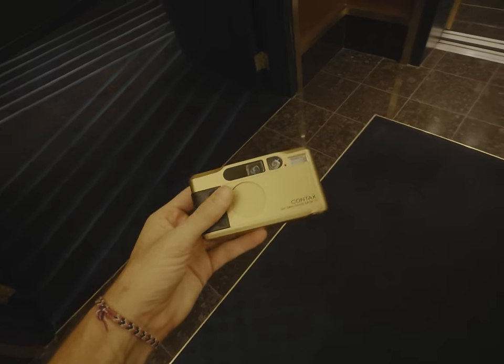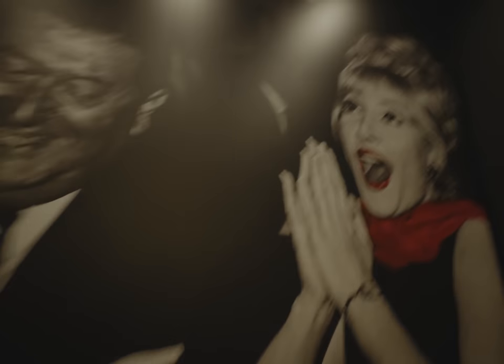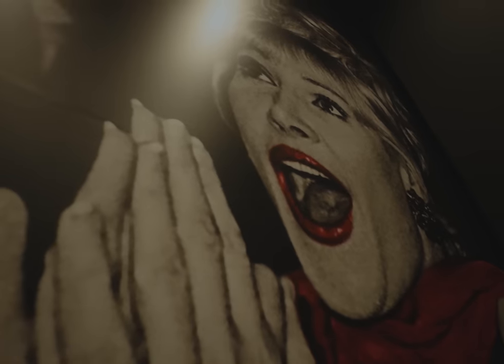Where are we going? We're going to 2, actually. That angle? Oh my god.